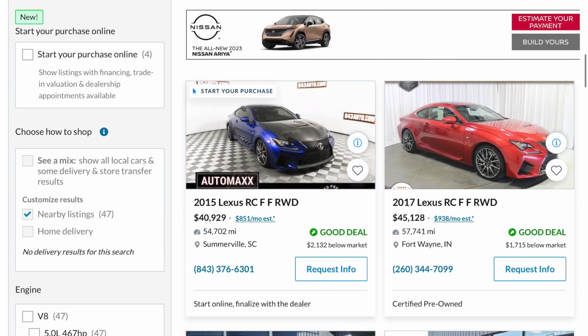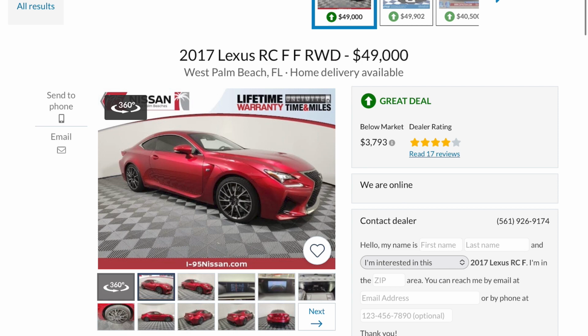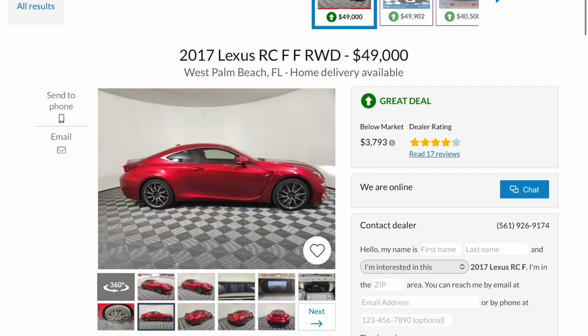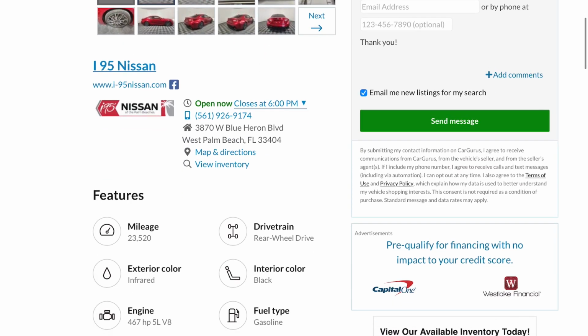There's plenty of good examples, around $40,000 even. But similar to the Alfa, once you creep towards $50,000, this is where you're going to find the most premium examples, like this red one here with pretty low mileage, available for $49,000 right now.